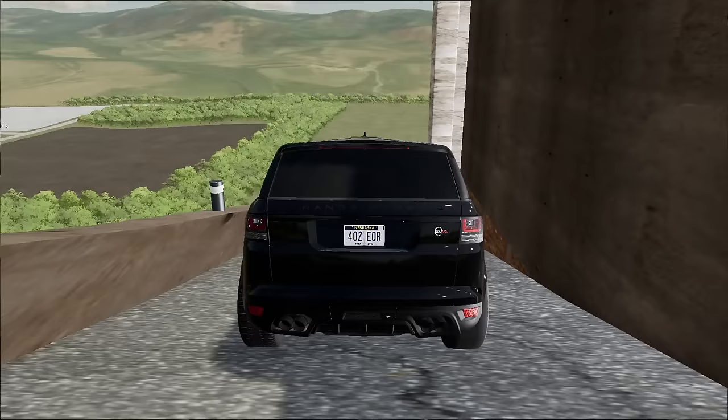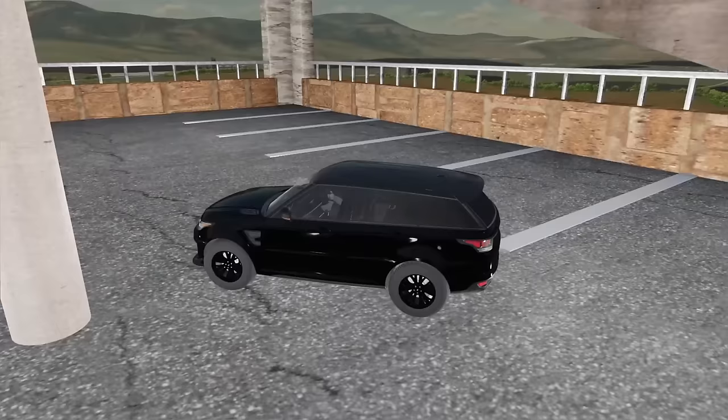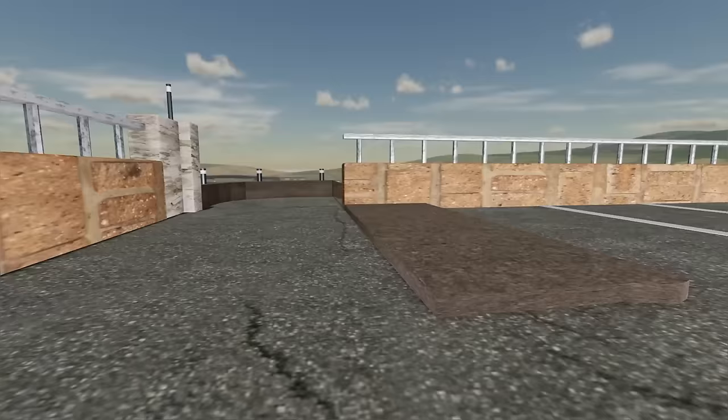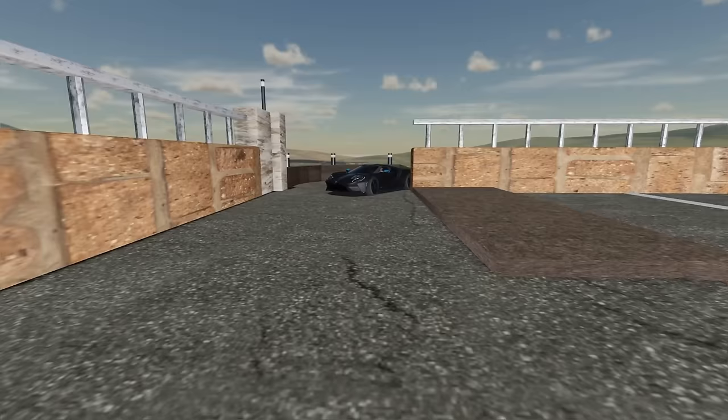But there we go. SUVs, we're going to park against this wall. That'd be the best place for it. There we go. It's looking good. Range Rover, back up to the top. All right, I hear a sports car. Is it? Oh, yeah, it is a sports car. Okay, very nice. Oh, this is a rare sports car.